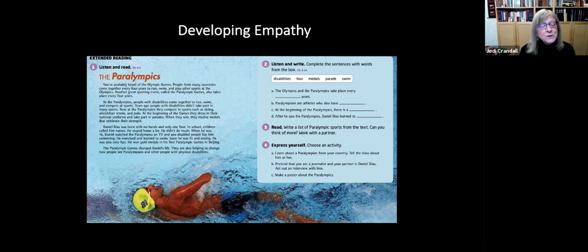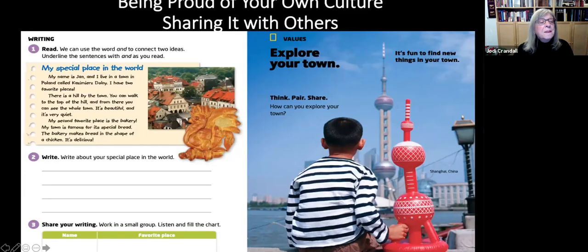What a wonderful story. And notice that after reading this, our learners have a chance to choose an activity to express themselves and to express empathy and understanding. They can learn about another Paralympian from their own country and tell the class about him or her. They can pretend they're a journalist and interview Daniel Diaz, and they can make a poster about the Paralympics.